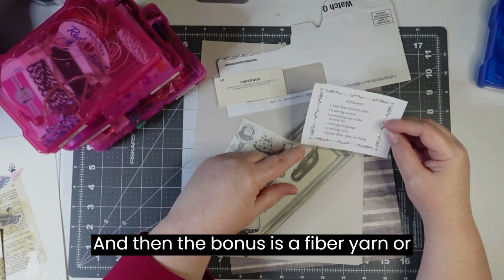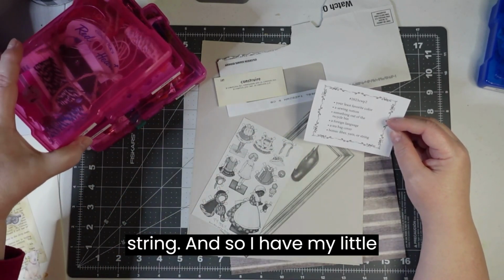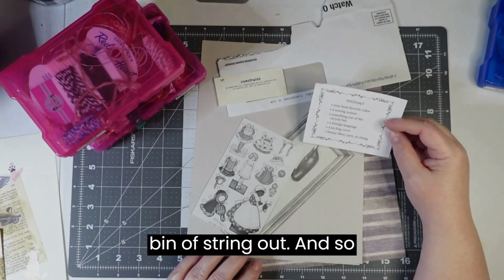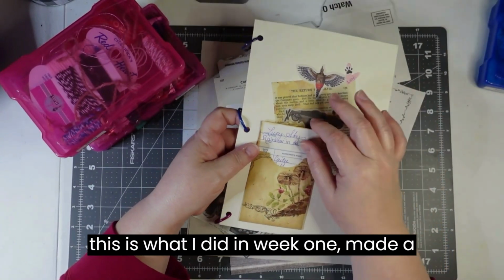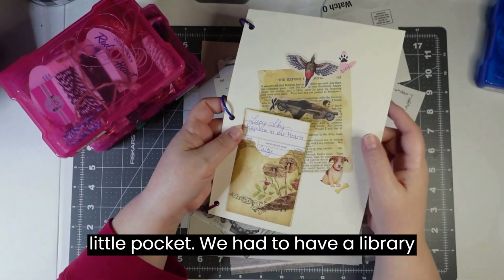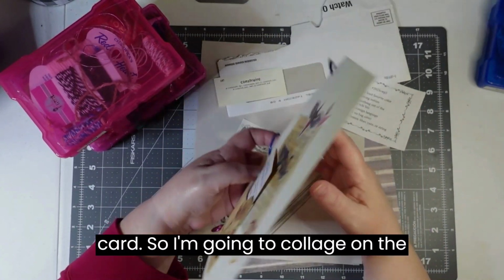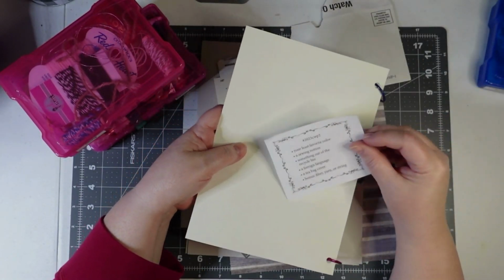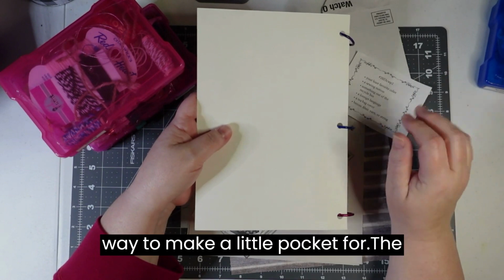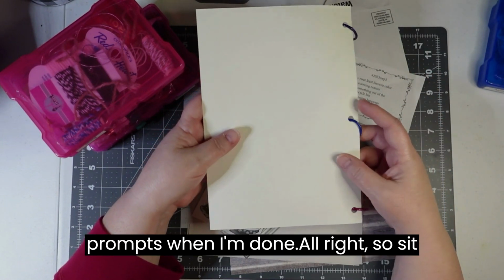And then the bonus is a fiber, yarn, or string. And so I have my little bin of string out. And so this is what I did in week one, made a little pocket. We had to have a library card, so I'm going to collage on the back of that and find a way to make a little pocket for the prompts when I'm done.